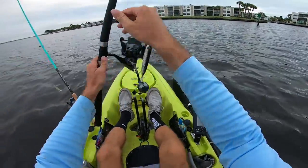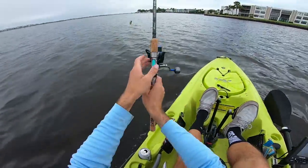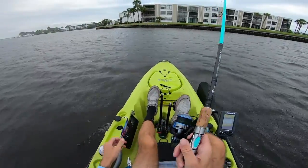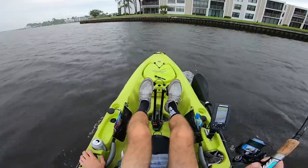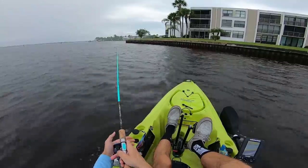And I'm packing a heavier inshore setup because I heard there's some big jacks around. And then we've got a lighter inshore setup that'll probably be our main stick unless we find some bigger fish. And well, this is perfect. We got out here just in time for it to start raining. It wasn't forecasted to rain either, so this is absolutely awesome.